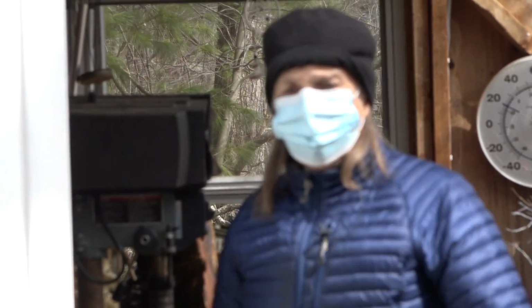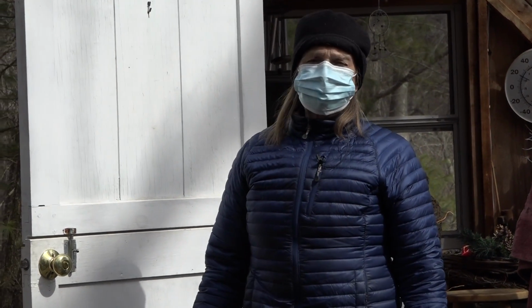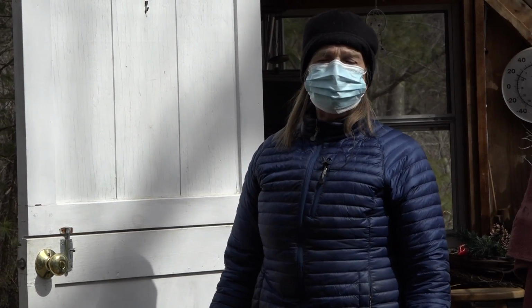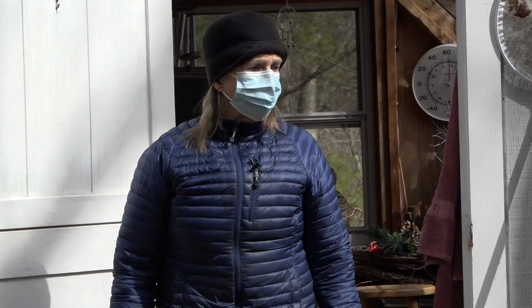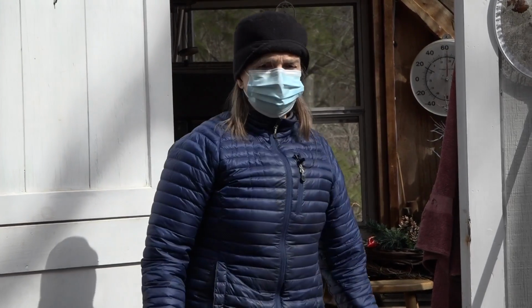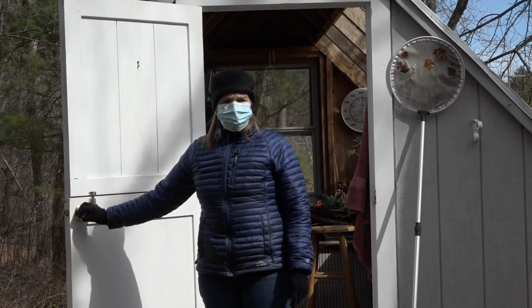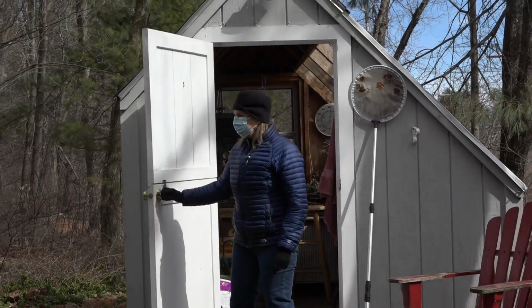Cleaning the shed and getting out the lawn furniture, that too needs to be delayed a little bit, but hopefully by the first part of April, or the middle part of April, I'll be able to get out the lawn furniture that's stored in there and do a little cleaning and get ready for more summer activities.